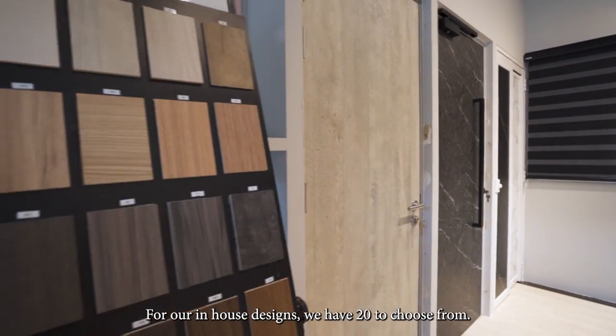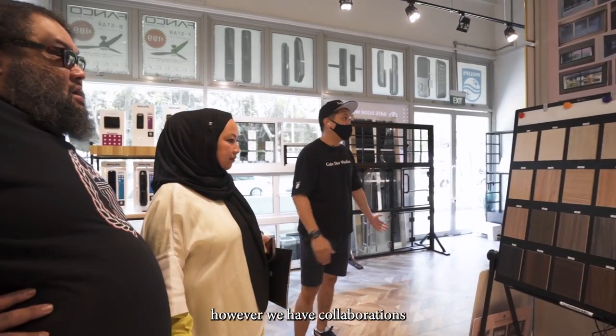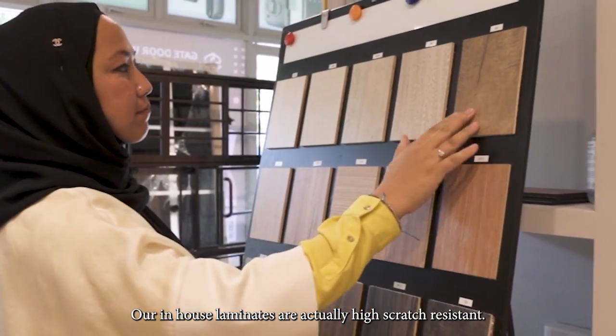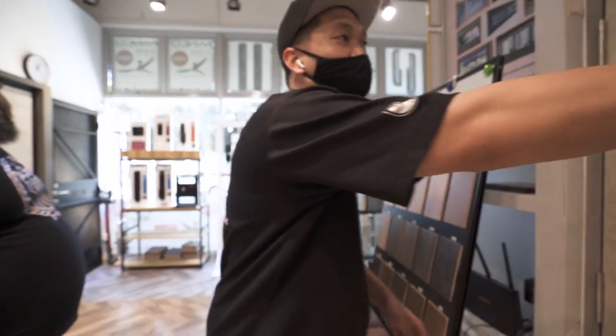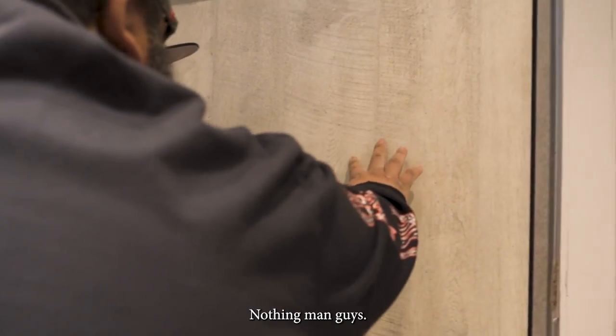Oh, wow, big, man. For our in-house design, we have 20. That's a lot, man. However, we also have collaboration with other laminate companies. I'll stick with Gate Door Window for real. Our in-house laminate is actually high strike resistant.